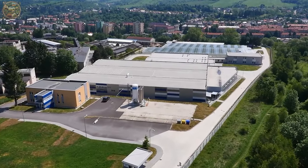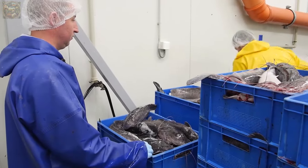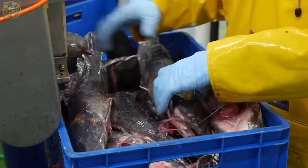As catfish are harvested and prepared for market, primarily destined for processing plants, meticulous cleanliness and sterilization of equipment are paramount before commencing the slaughter process.